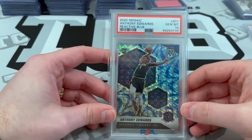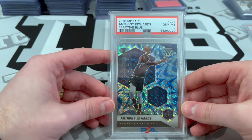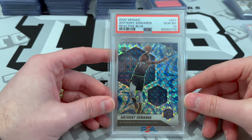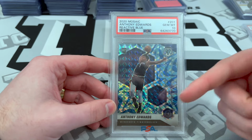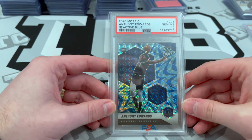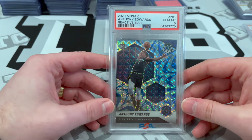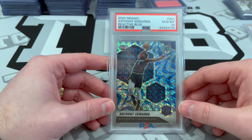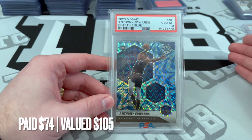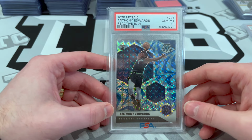Ant-Man, this is the last one that falls in that 70% category. 2020 Mosaic Ant-Man Reactive Blue. This is his true rookie. He's got three different variations in Mosaic: you got the true, you got the debut, and then you have the National Pride. This is considered his most valuable, his true rookie reactive blue. PSA 10 there on the grade. Valued this at $105, so it hit the 70% range just barely, and I gave $74 for the Ant-Man.